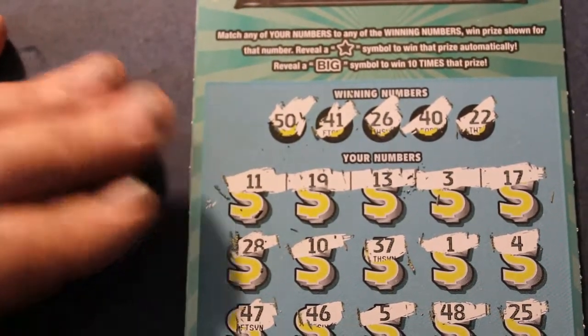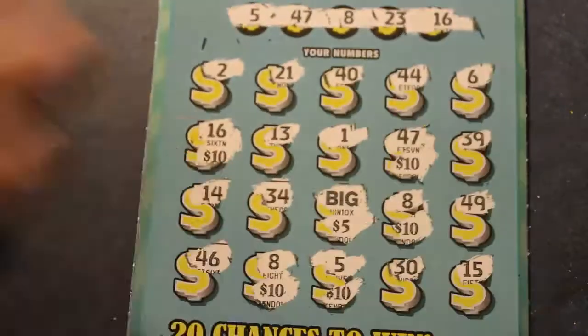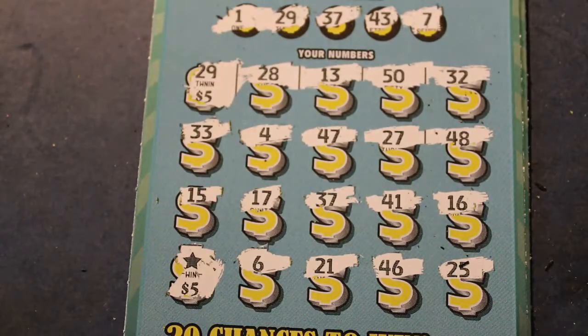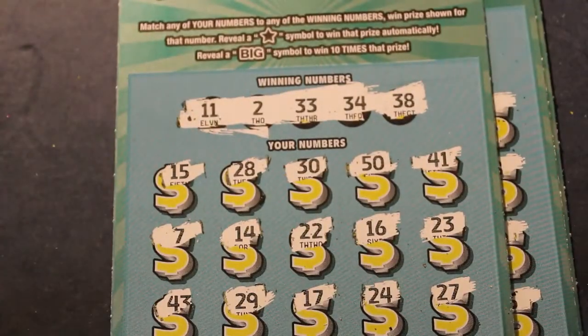So, all right. The last one, no win, but no big deal because $90 invested in tickets and we have 100. $110. $120. $30 profit.